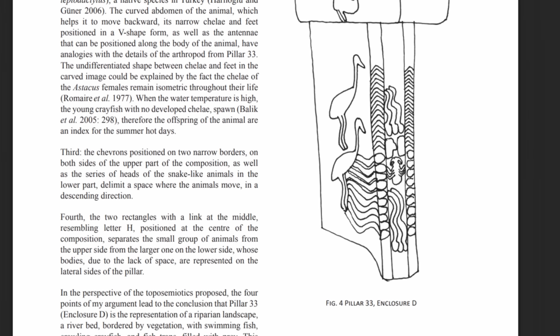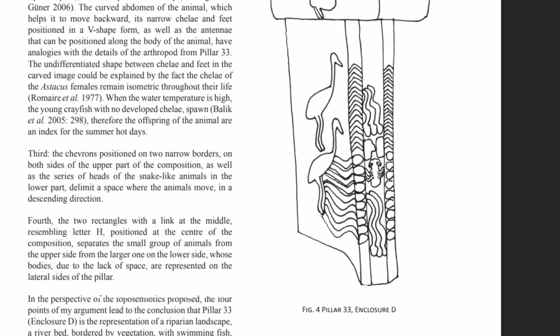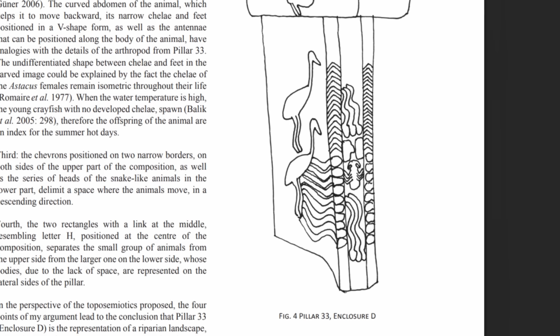And to add more to that assessment, some researchers have concluded that these rippled features on the stone pillars here are actually meant to symbolize water. And if we're to stay with this idea that these pillars map to aquatic sites, then there's another conclusion that follows from that data. Every aquatic animal shown in enclosure D is necrophagic, meaning that they're a scavenger. They're either bottom feeders or they feed on dead insects or animals.